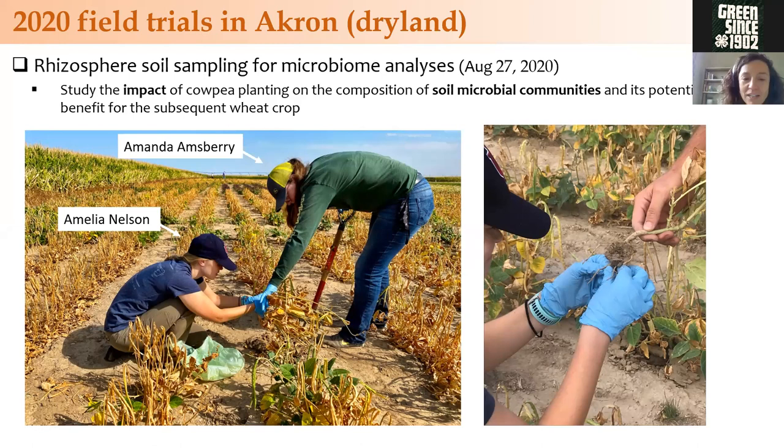The purpose of the study is to know the impact that cowpea plants could have on the composition of soil microbial communities, okay? And the potential benefit that that will have for the subsequent wheat crop. So it's going to be really interesting. We're going to sequence the taxa that are in those samples and then see if there are differences between varieties and also compared with the fallow. And see afterwards if that's correlated with the yields that we are seeing and the difference in yields in wheat. But because of the COVID situation, it's difficult now to get any kit for extracting, amplifying and sequencing. So we have not been able to complete this.